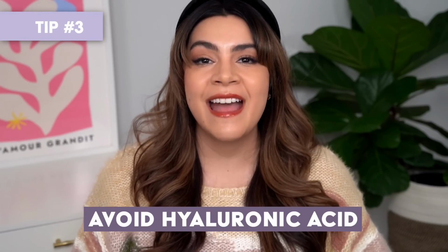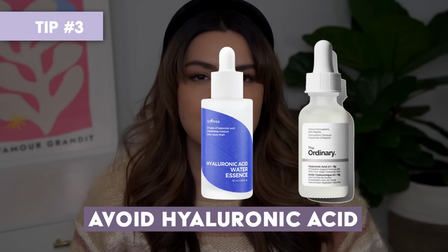My third tip is to avoid hyaluronic acid focused serums, essences, toners, and moisturizers. Just avoid it in your skincare routine when you're suffering with dehydration. So as I mentioned in the hydrating tip, glycerin and panthenol are amazing humectants for the skin, and hyaluronic acid definitely is a humectant ingredient. It can hydrate the skin, but it's really not the panacea hydrating ingredient that it has a reputation for being.